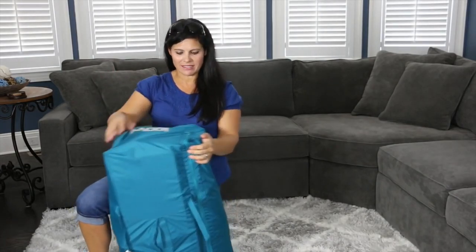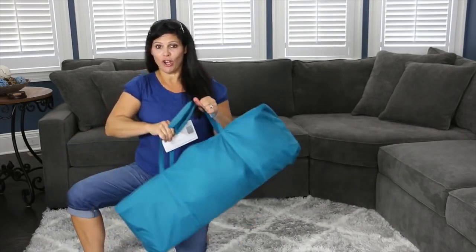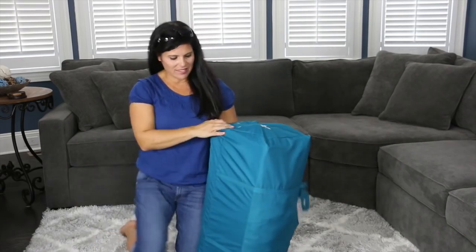Now, while it never seems to go back in exactly the same way as it came out of the box, it definitely all still fits. It's the size of a big golf bag, so it's not the lightest thing, but I love the fact that everything fits in there as well. And setting it up, it's not too bad.